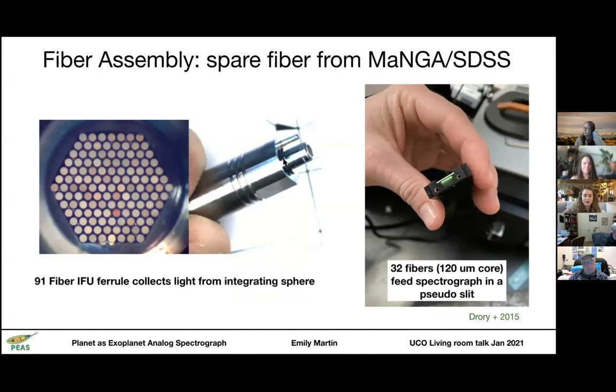Okay. And then our fiber assembly, we actually got lucky in that another Santa Cruz faculty member, Kevin Bundy, and one of the engineers, Nick McDonald, both worked on the SDSS MaNGA project, which is a fiber-fed project with many fibers that they use to collect light and study galaxies and lots of other things. They had a leftover fiber bundle that they said we could just have. So that's what we're using right now.